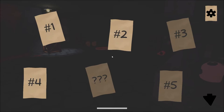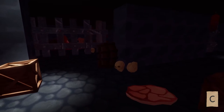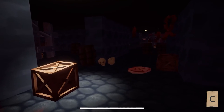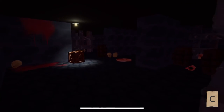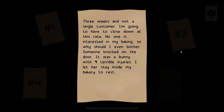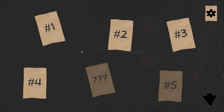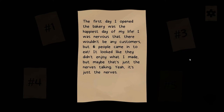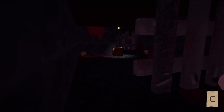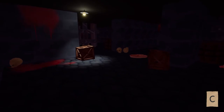I don't know. I'm tired. I'm goofy. How are you still breathing? I hope we rescue you. I really do. I hate when the music kicks up like that, because it makes me think she's right over there. 9 terrible injuries. Jeez, I feel bad. It always increases with the injuries. 6 7 9 3. What would be a good one? 6 7 9 3 1.